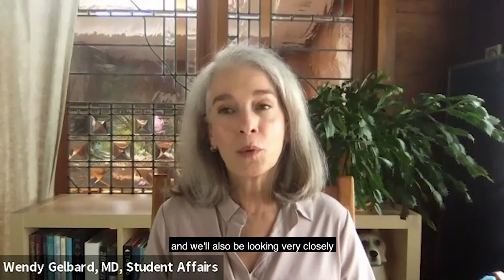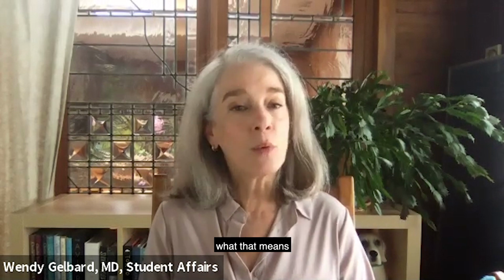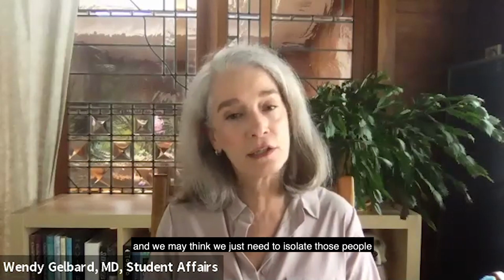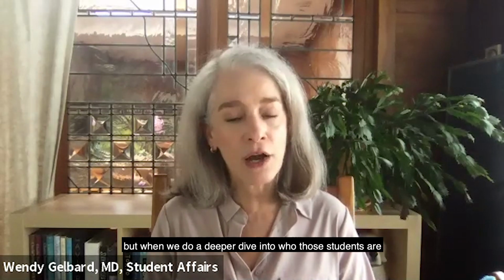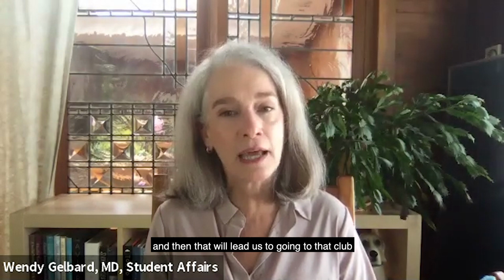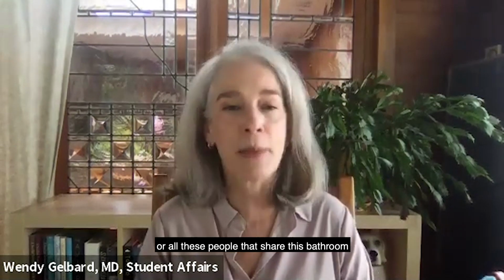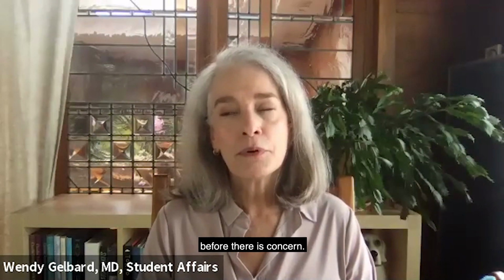And we'll also be looking very closely at what any positives coming from that mean. We might get one person in each of 3 different colleges that test positive, and we may think we just need to isolate those people. But when we do a deeper dive into who those students are, we might realize that they're all members of the same club. That will lead us to going to that club and saying, hey, we're going to test all these club members, or all the people on this team, or all the people that share this bathroom in a particular residence hall. So the hope is to catch things really early, before there is concern.